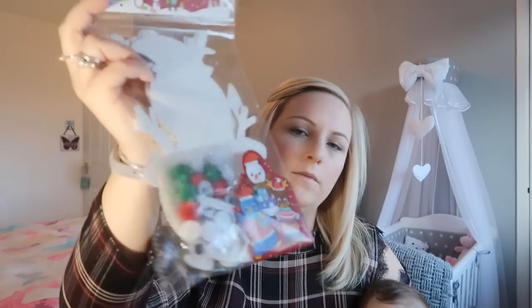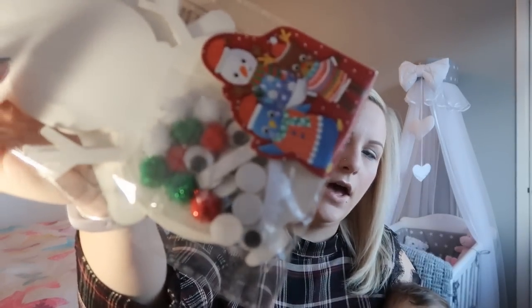Now I got these decorate your own character sets here. So it comes with, I think it's got a snowman, a reindeer and a penguin, and it comes with some little goggly eyes, some little foam bits there, and they can colour it in, decorate it. And I thought what I could do is I could put a little hole in the top and string them up in their bedroom or somewhere, or they could give them to relatives if they've made them. But again, I'll let him leave them out and say let's get crafty or something, and they can do them one day.